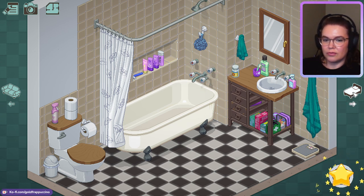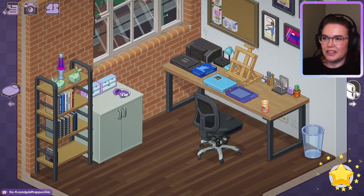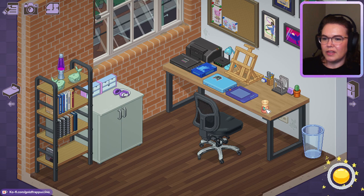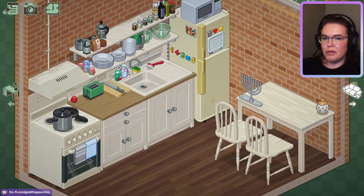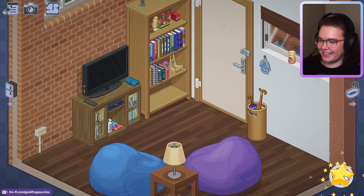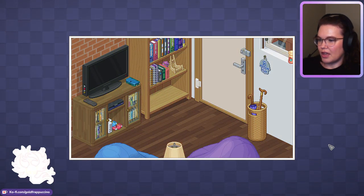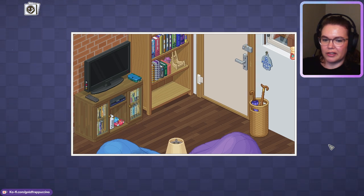Oh! Windowsills are unusable. Yeah. I don't like this though. Oh! Hold on, let me move something. I'm not happy. I'm not satisfied. There. Oh, it doesn't like that. How about that? There we go. Alright. Oh yeah, you get a completion sticker, I guess.